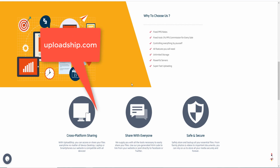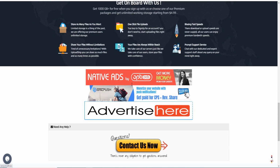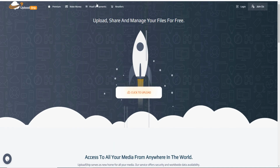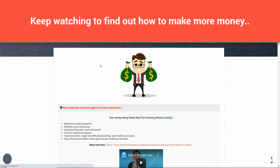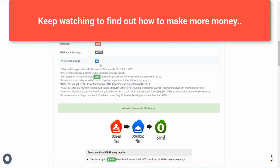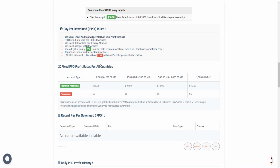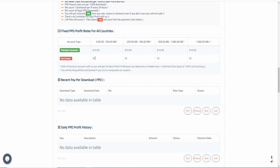I haven't shared this before here, and basically you can see here that if I scroll down a little bit, of course you upload files for free. It is worldwide, and let's have a look at the make money section here. So how it works is like this. There is actually 2 options here. There is a free version and there is a paid version. So you can see here we are interested in the free account, and you can see here we earn $5 here for the upload. All right.